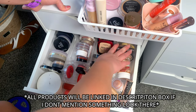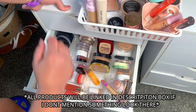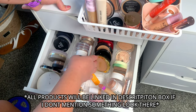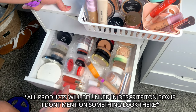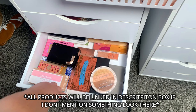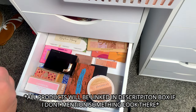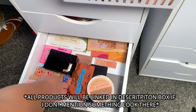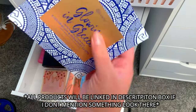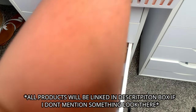And then for highlight, let's take Wet n Wild and Essence. And then for bronzer, I think we should just do another bronzing palette. All right, and then for bronzer, I think what we're gonna do is take the Morphe palette. And then for blush and a couple extra highlighters, I guess, we can take the Glowing in Grease that has three blushes in there and three highlighters.